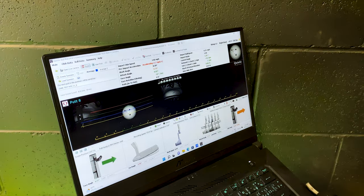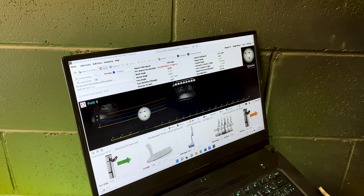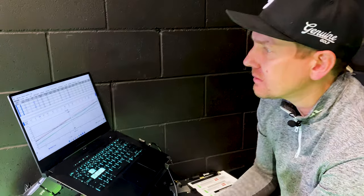I would just look at a tendency of this to get with the toe up a little bit. But we'll get there. We'll figure it out. We'll figure out what that acceleration is and we'll dive into it, now that we have data on both.